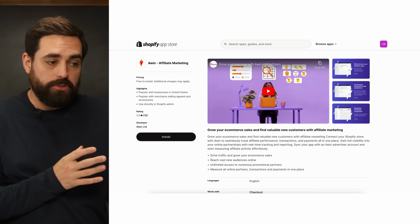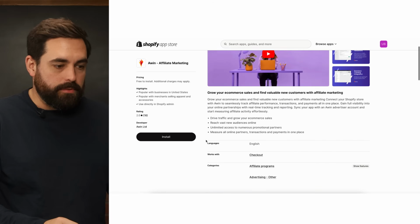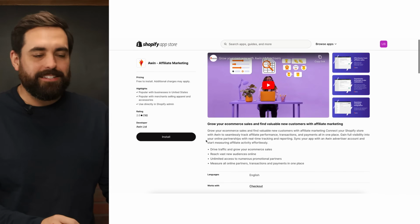Now, in the backend data, it looks like they're using some form of affiliate marketing app. They're actually using Awin. Again, it's one of those apps that are installed here. With this, I didn't see anything very clear in the front end of the website, right, that they're actually using some kind of affiliate marketing in the front end. Again, this could be more of a backend type of app where they're very selective on who joins their affiliate program. Or it could be something where they maybe had it installed and they haven't gotten rid of it, it's still in the backend.